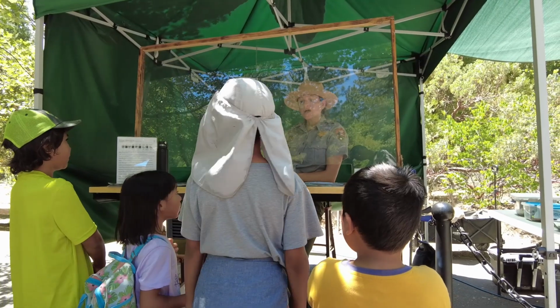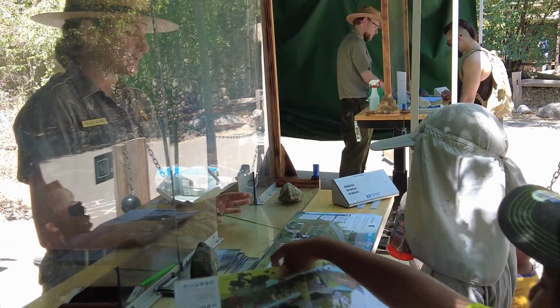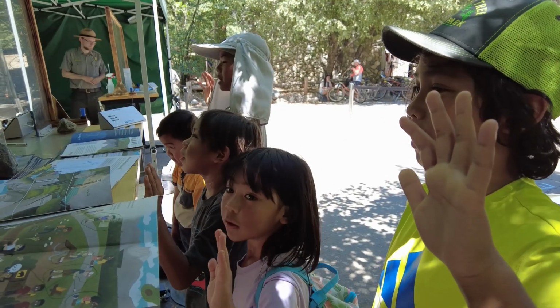Once the book is done, have your kids turn it into the ranger station. They'll ask the kids some relevant questions about the national park, double check the work, then they gave an oath to basically not be brats.